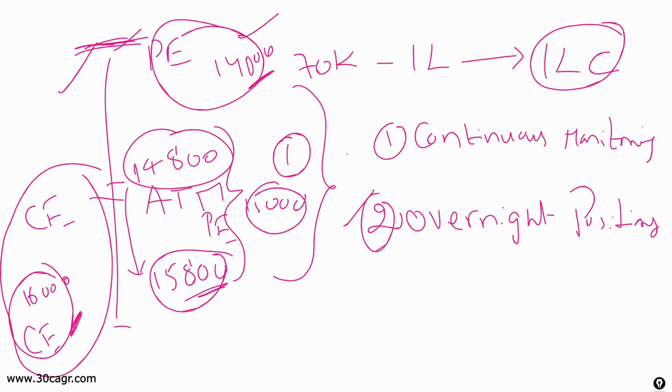So you need to ensure that when you are holding these overnight positions, if you know that there is any big news coming up, you better avoid overnight positions for that one day or one week. Okay, let us say there is a war going on.